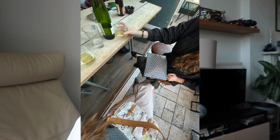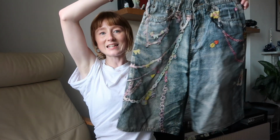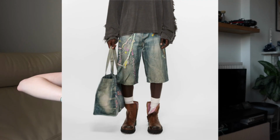And now this next piece is the last clothing piece, but I think it might be my favourite piece. And I wore these today, so I'll put a picture up of my entire outfit. I paired it with this Vivienne Westwood top, and it's these Acne Studios Bermuda shorts. These are from the men's collection. I think it's 2023. I'll put the runway photo up as well.